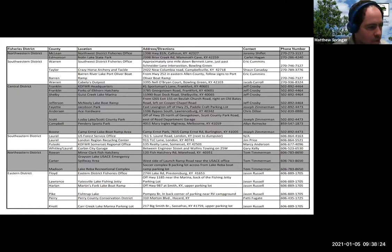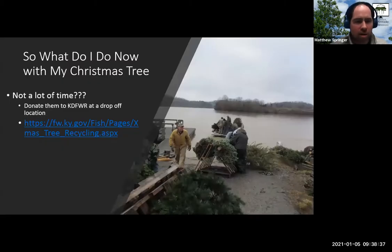But as you can see, there's a bunch out there, several in our central district here, including Jacobson Park here in Lexington, and also in Scott County at the Scott County Park for the closer ones. But there's several out there. And what they're actually going to use these for is creating structure in the lake in areas that may be lacking structure. And why is structure good?